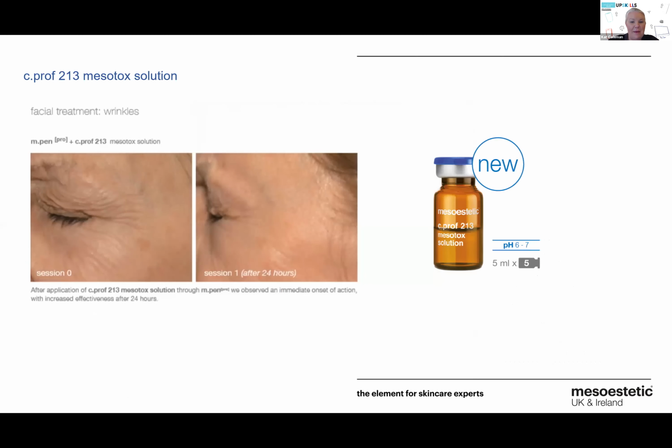I'm going to show you a before and after picture here. Now, this was after just 1 session, and you can see that they observed at Mesoestetic Pharma Group an immediate onset, but this effectiveness increased after 24 hours. So the picture on the left here was just before the treatment, and the picture on the right was 24 hours after. So you can see an immense result there, and that's what you're going to expect with all of these solutions and this treatment.